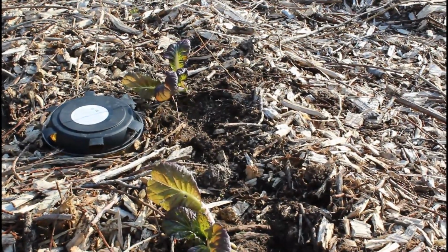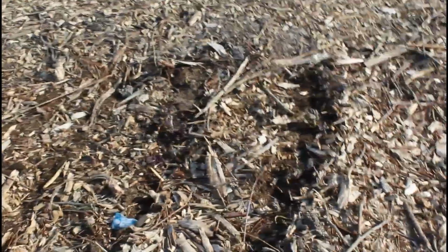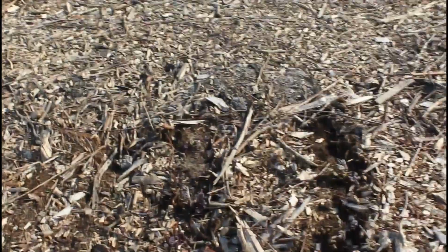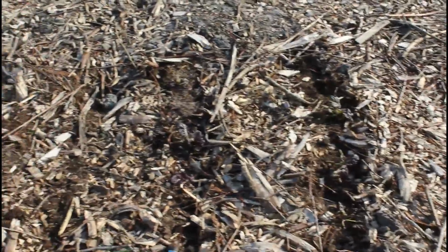I used it last year, and the package said that it might take 2 or 3 days before you get rid of them. But I had a total slug infestation one day, and they were all gone the next day, and I haven't seen any slugs for the entire growing season.